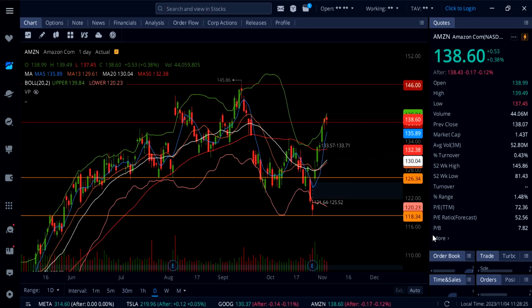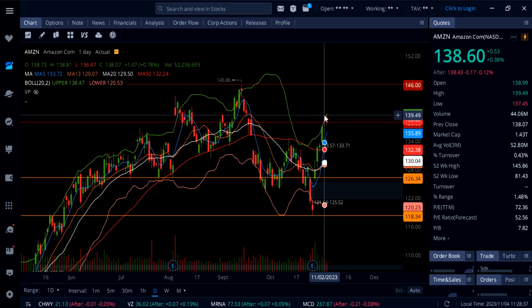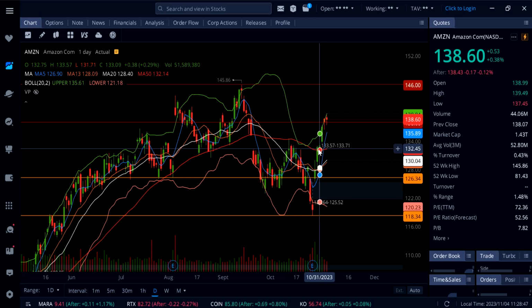On Amazon, stock is up 0.38%, and Amazon stock is definitely getting exhausted after this big run. So I think the same thing will happen just like Netflix. You're going to see a pullback on Amazon down to this support and the gap at 133.57, and if that happens, that would be a dip buy on Amazon, and then you are going to see continuation to the upside from here.